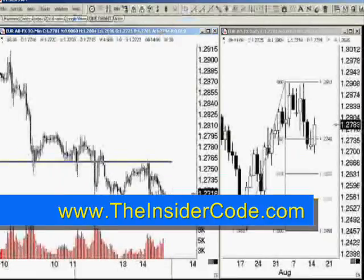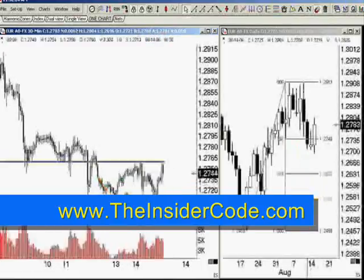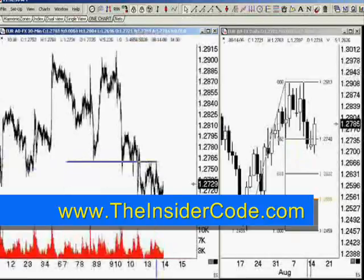So what do we look for? We look for follow-through. We see that volume is increasing on this particular down day. We look for the next day. Is there follow-through? What does follow-through mean? Does the market continue to go down? Pure and simple. No, it does not. The market is trading sideways. Do you see any volume spikes? No, none at all.